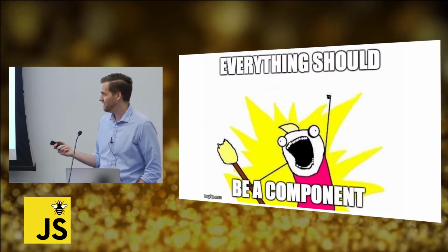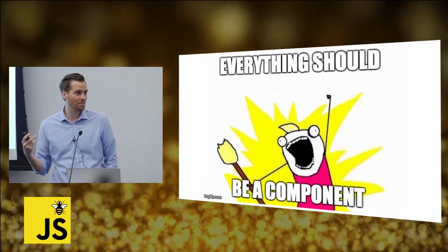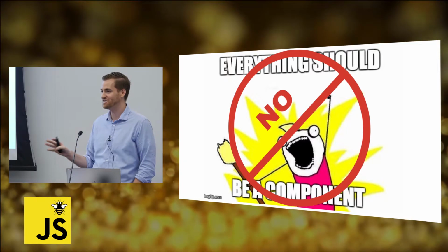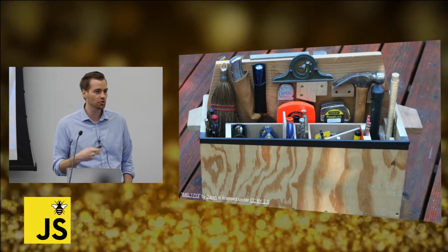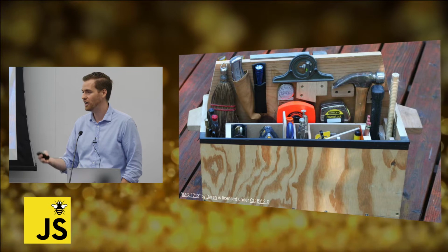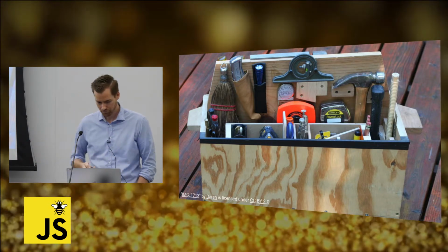And that's bad, right? We used to believe, we had this thing, everything should be a web component, right? No, do not do that. Everything does not have to be a component. Remember that these custom element specs are another tool in the toolbox. You have to use them wisely. You can use custom elements. You can use shadow DOM. You can use template. They're all independent. You have to know when to use them.